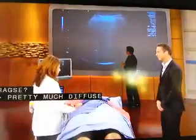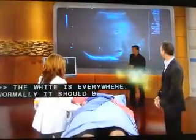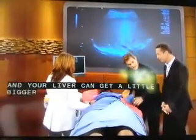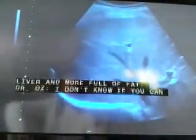Yep. Absolutely. And it can get a little bigger too. Your liver can get a little bigger when you have a fatty liver, and it can get more full of fat. So I don't know if you can see it on the monitor there, but that area is supposed to be dark, and yours has a lot of white there.